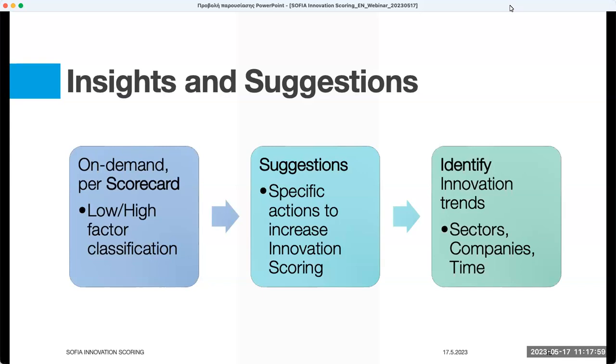They can also identify innovation trends. They can identify innovation trends per sector or per company, or even through time by taking snapshots, let's say, of company data from a period of 6 months or yearly, etc.